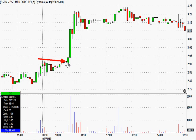there was the entry right there. 5, 10, 15, about 20 minutes later, it was up in the 320s. Again, it doesn't seem like a lot, but percentage-wise, that's a huge move and had a real nice trade. Many of us had a real nice trade in this one today and a real nice percentage move.